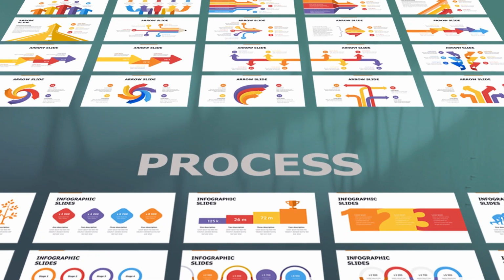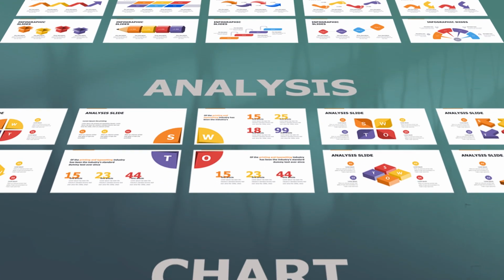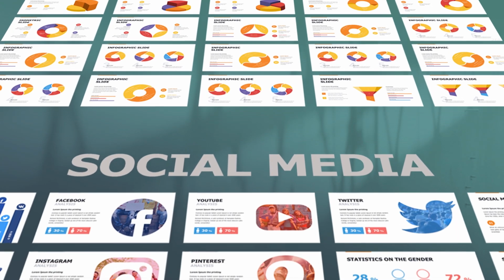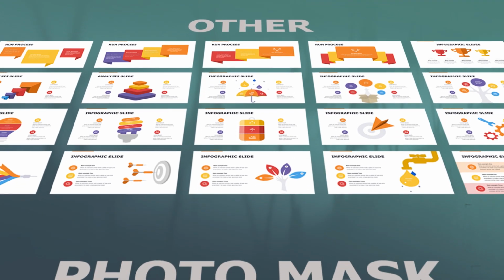Demonstrate your plans with slides from the process section. Preparing strategic planning? Use the SWOT slides from the analysis section. You can visually distribute the budget or market share with colorful slides from the chart section. Are you actively developing media space? Do you use social networks in your business? Include social media slides in your project.